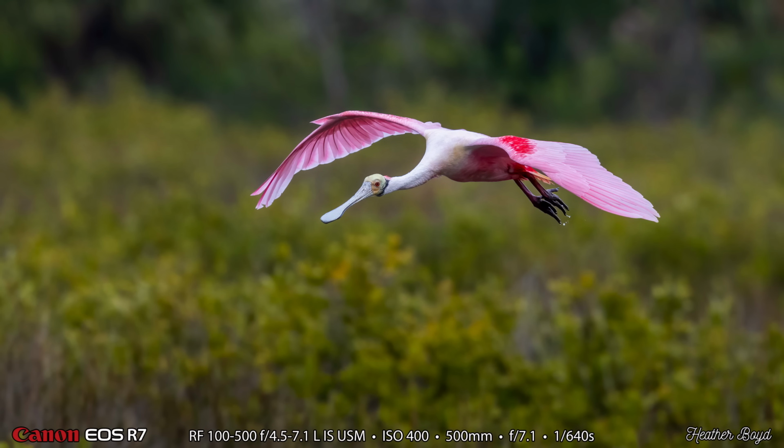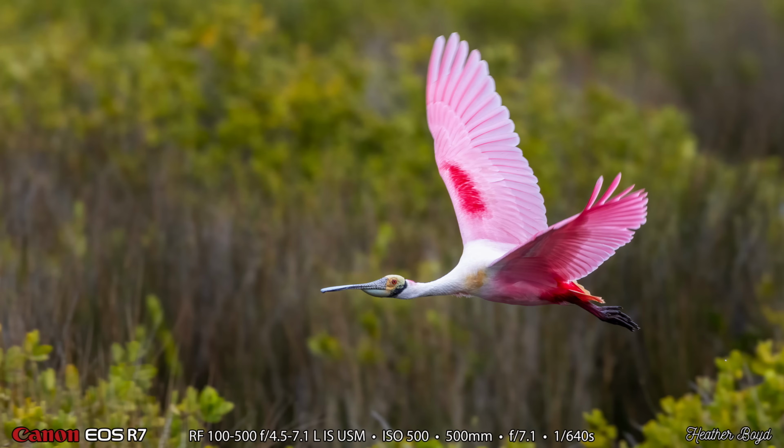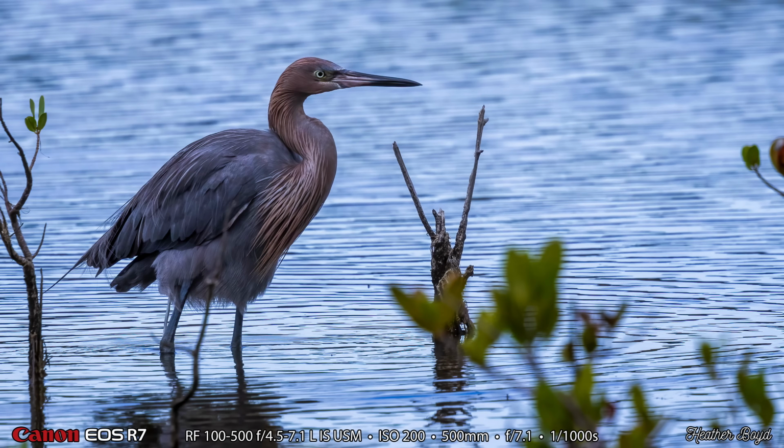Here's Heather's shots of the spoonbills in flight, and they would just fly for just a brief moment in this area, and Heather took the initiative and got the shot. I didn't even try to get them when they flew for just these brief periods, but she was able to bag 2 shots of them in flight that came out really nice. So bravo, Heather.